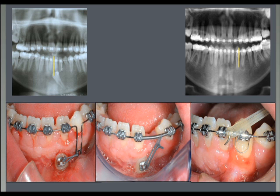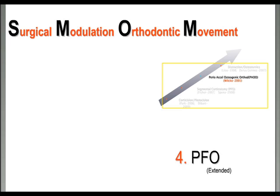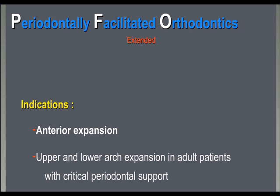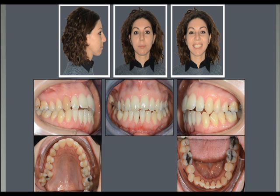PFO can be used also in extended version. Usually we like to use this either in the anterior expansion or in the upper and lower arch expansion in adult patients with critical periodontal support. Let me show you the first example, anterior expansion. This is a patient that had already been treated twice before coming to our office. This is the result after 2 treatments, and you can see that she had major problems.